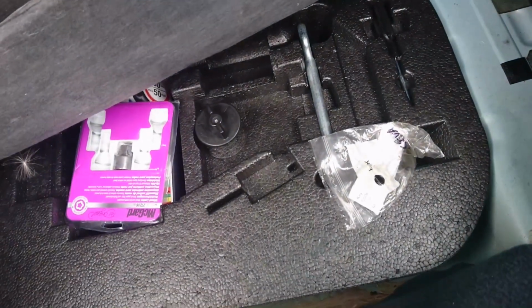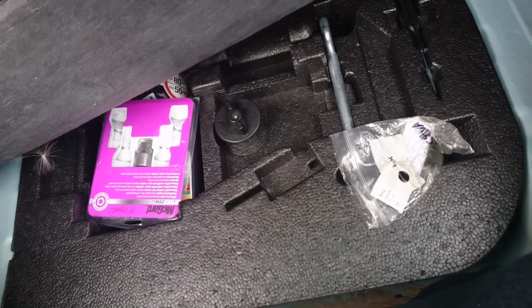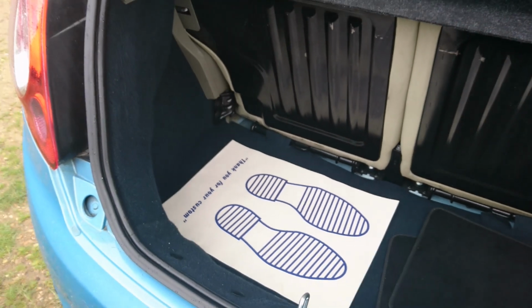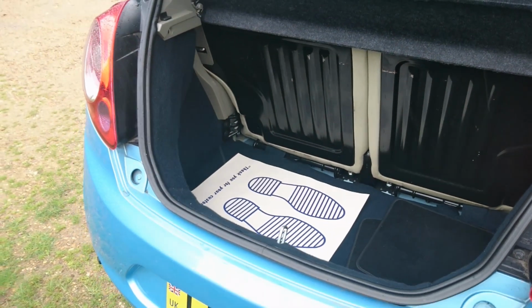So we've got things under there. I don't think we've got a spare wheel in here. I just need to move this properly, but no, we don't have a spare actually in here. One thing I would probably do straight away is get one. I don't think it'd be very expensive.